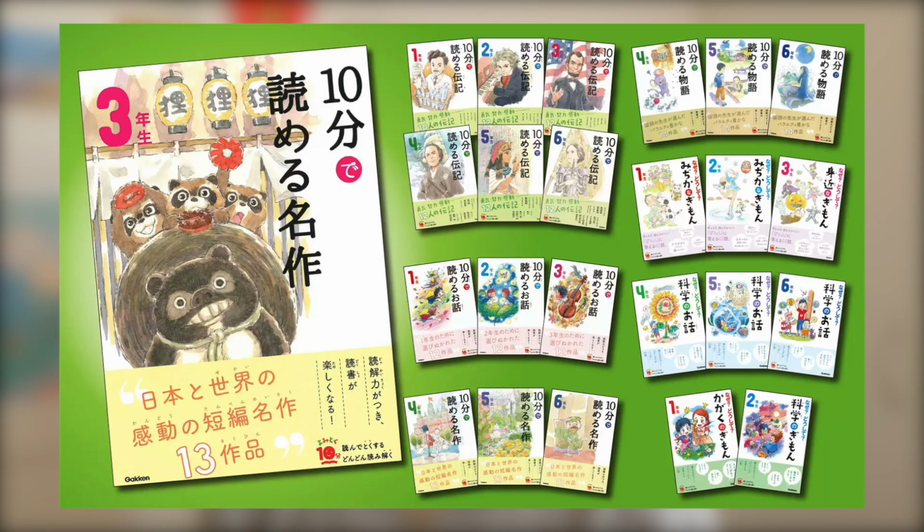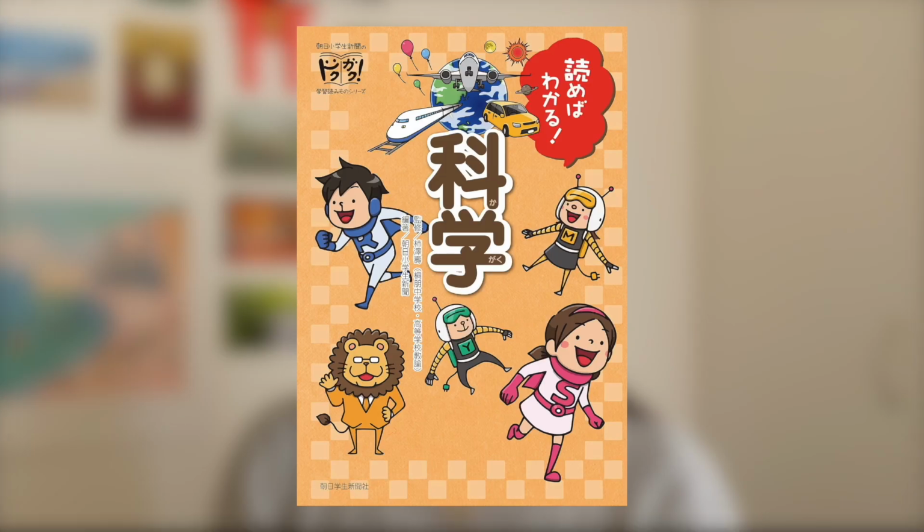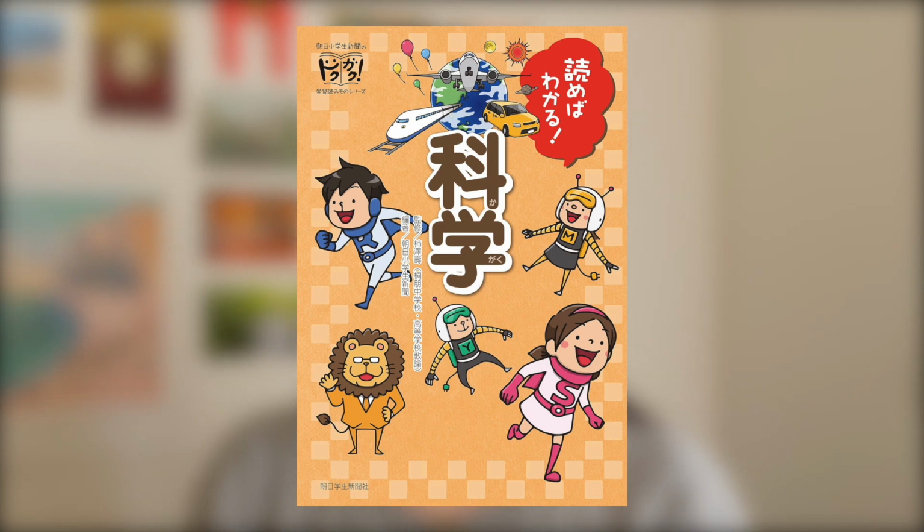I have read a lot in the Juppun de Yomeru series. I love this series. I have read, I think, about 10 books in total in that series, so it definitely helped me in my reading journey. And I also love the Yomeba Wakaru series. Those are amazing graded readers for children. If you want some, don't look anywhere else. Those are the best ones in my opinion.